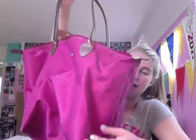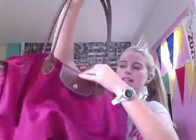Here's a really cute tote bag that I would use if I'm not going to use my backpack. This is just a Longchamp bag. These are really popular where I live. This is just a large one in the color raspberry, but it has little gold accents, and it's really pretty, and it just has a lot of space. What also is really nice about the North Face backpacks is they have a sleeve for your computer, which is really nice.